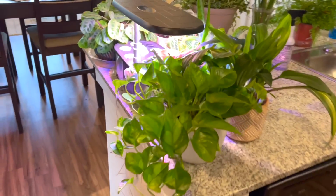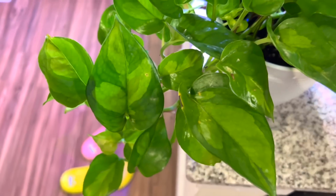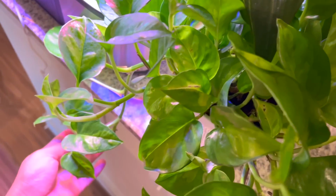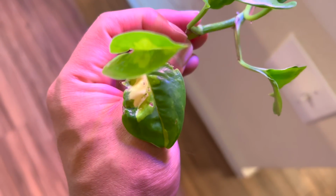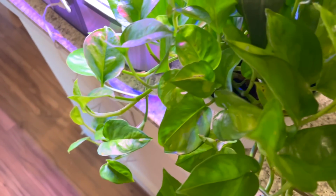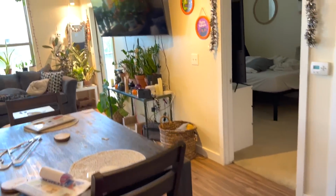Here is my Global Green pothos. Jessenia pothos are my favorite. They just do super good. Nothing special about this plant, but it does bring me a lot of joy when I pass by over here. And then look at that. That's how they made the lemon meringue, the new pothos from Costa Farms, which I do have as well. But yeah, basically this video is going to be about plant updates.